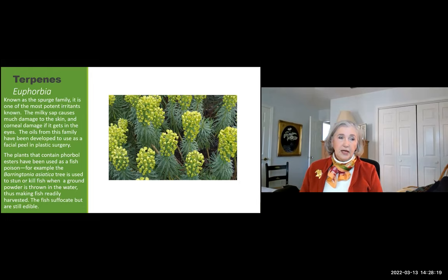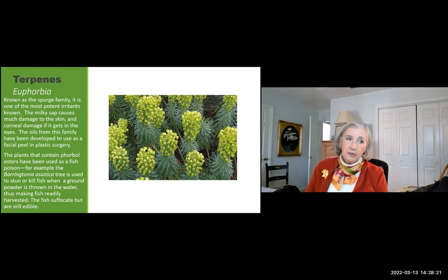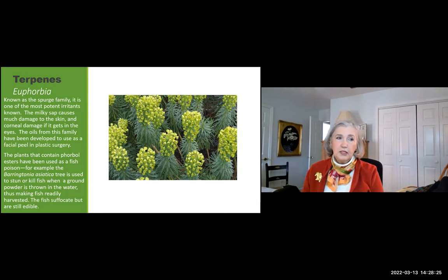And in Madagascar and South America, there are trees in this family whose fumes from cutting them down are highly poisonous. Paul Blackmore at the Botanical Garden told me that when he lived in Africa, they would have to wear a hazmat suit to cut down some of these euphorbia trees.